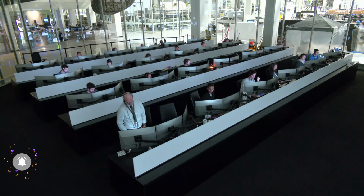SpaceX Endeavour, visors are down, crew is ready to undock.